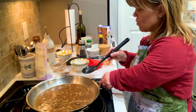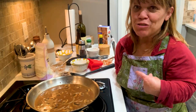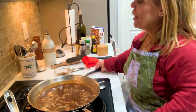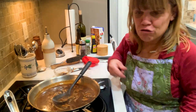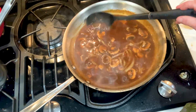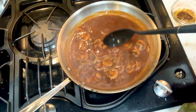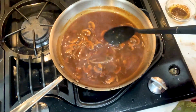Okay, I'm gonna let this cook for a little bit. I'm gonna attend to the potatoes, check on the Salisbury steak, and we'll be ready to eat soon. Okay, I tell you, I wish I would have made more gravy here. This looks so good. Sometimes I add too much cornstarch, but anyway, see how it's thickened up? It's still just a little bit runny, but it's definitely thickened up. It'll be a nice gravy over the Salisbury steak. And if there's any left over, the mashed potatoes.